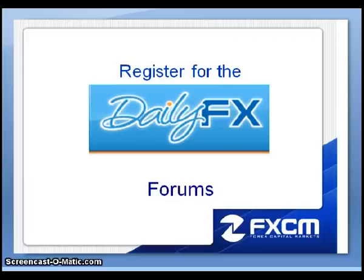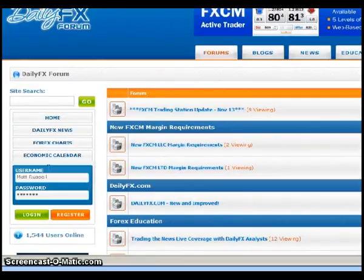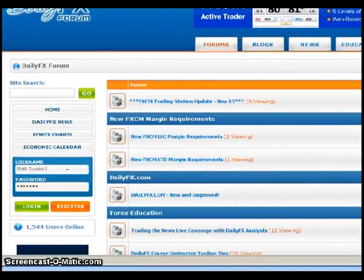So assuming you're brand new to the forums, or maybe you've been here a few times and you're not really sure how it works, I just want to walk through the registration process again. This would be the front page where you would access, or the previous page. You'd have the same little box here on the left-hand side. Obviously, my username and password are already filled out here, but assuming you're a new member, you would click on where it says register, and that will bring up the registration page.